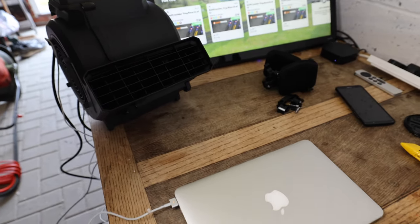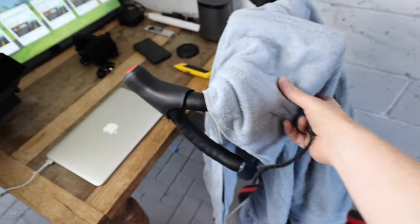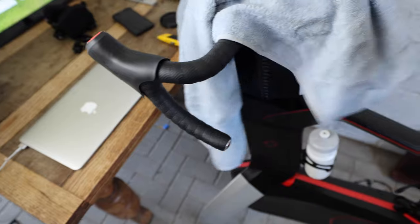So this is what we've got rolling at the moment. I record on my laptop, I've got the fan, got my screen, got my phone, and we've got the bike with my towel. So I now have a fan. So everyone commenting, I appreciate how bad I must have looked. Please give me a break. I've got a fan, so I've listened. Thank you.